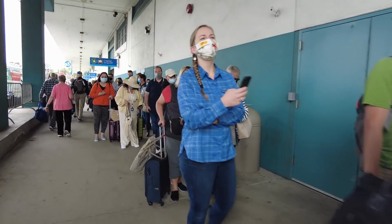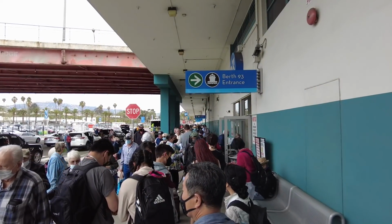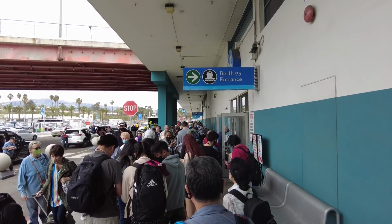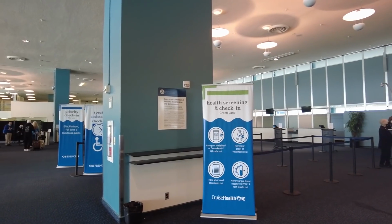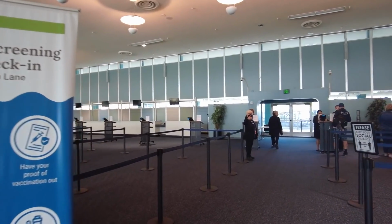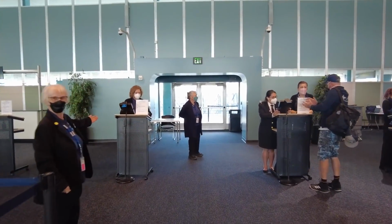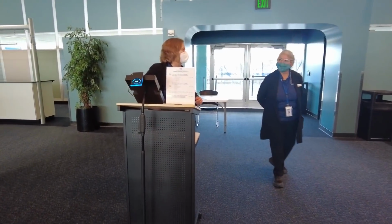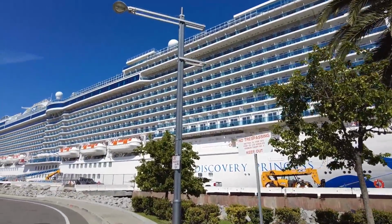For this inaugural cruise, our luggage drop-off, health screening, and check-in occurred at Pier 93, but we then needed to take a shuttle to the ship at berth 50. Thankfully, this has been resolved and cruisers no longer need to go in between terminals. Completing the initial steps for our check-in took about 30 minutes, but then we had to wait for some time until our number was called for the shuttle.